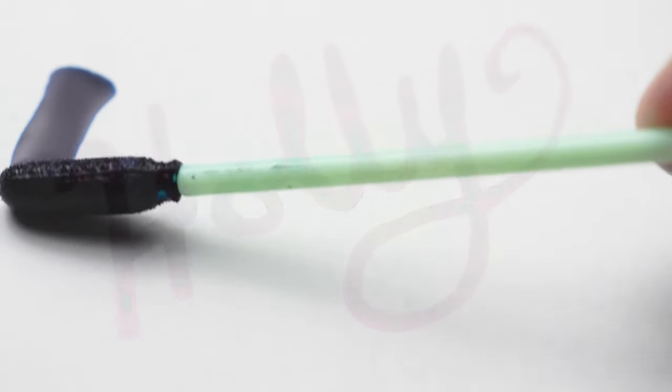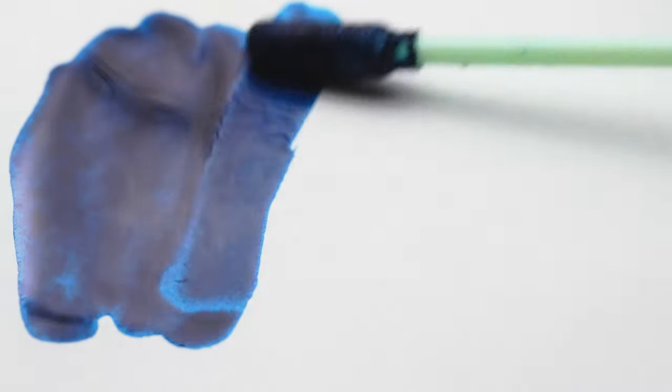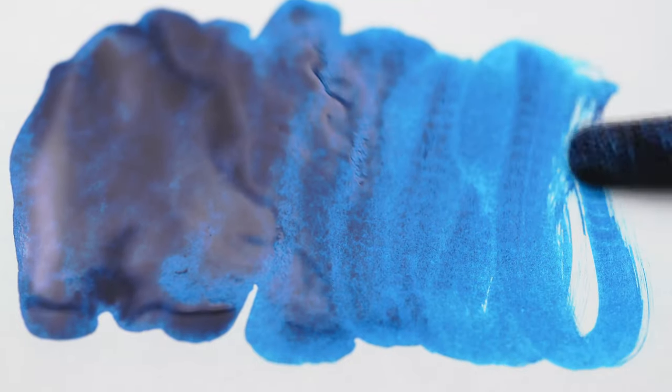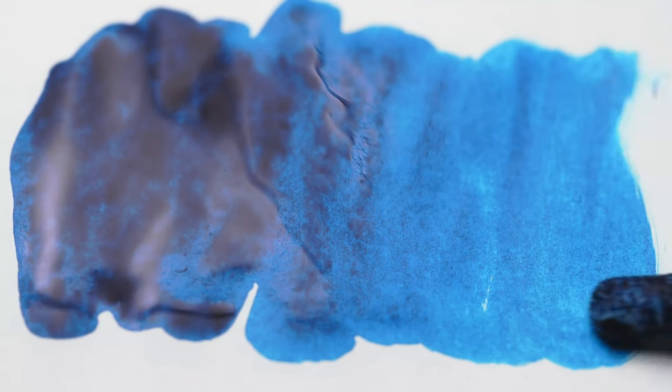But it turns out that Pine Forest is actually a much bluer ink than that, only really getting green where the ink is very heavy. There's a little less sheen than the Volga River, but it's still pretty heavy in absolute terms. Again, this is on Tomoe River paper.